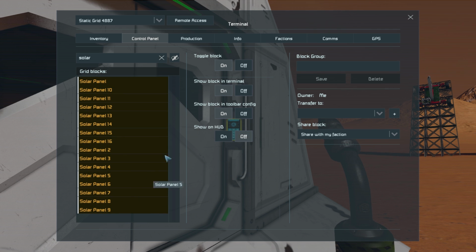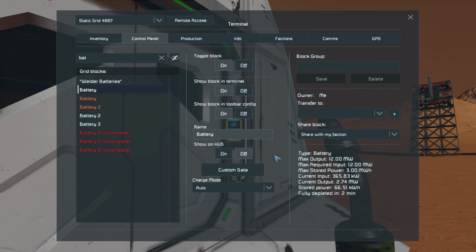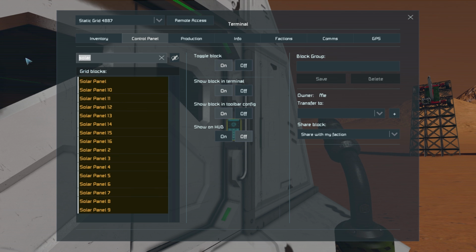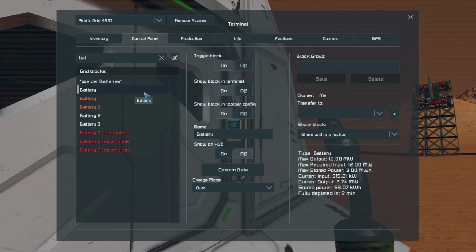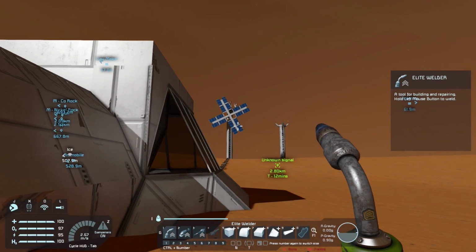So if I actually turn off all of the solar panels and look at the battery, let's check that now. The battery is only inputting 300 kilowatts, but then I turn on the solar panels, and now the battery is inputting 900 kilowatts. Okay, so that means that the solar panels are indeed working.